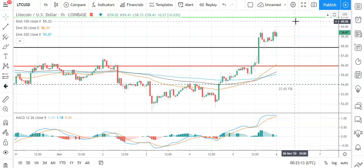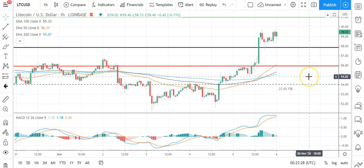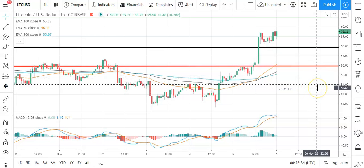In the event of a breakout, should see Litecoin test the second major resistance level at 62.93 and resistance at 63 before any pullback. A fall through the pivot will bring the first major support level at 55.90 into play. Barring an extended sell-off on the day, Litecoin should steer well clear of the 23.6% fib at 54. Second major support level sits at 52.77.